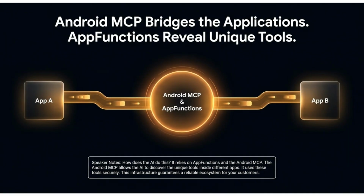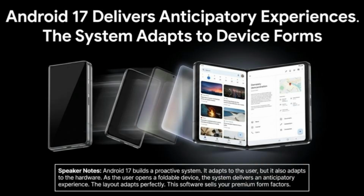How does this work? It relies on app functions and the Android MCP. The Android MCP allows the AI to securely discover and use unique tools within different apps, ensuring a reliable ecosystem for users. Android 17 builds a proactive system that adapts to both the user and the hardware.